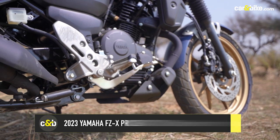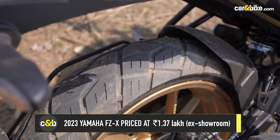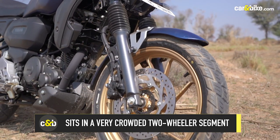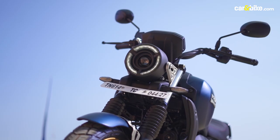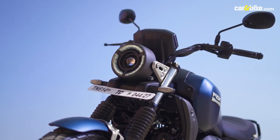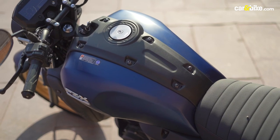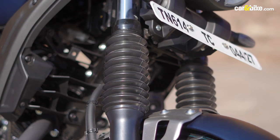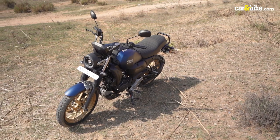At 1,37,000 rupees ex showroom Delhi, the FZ-X with its price sits between 150 and 200cc models, with the former being more affordable and the latter being more performance oriented. So, the FZ-X may not be the first option you look at when you are considering a 150 to 200cc bike. But having said that, if you're looking for a good, solid commuter with a bit of character and uniqueness, look no further than the Yamaha FZ-X.